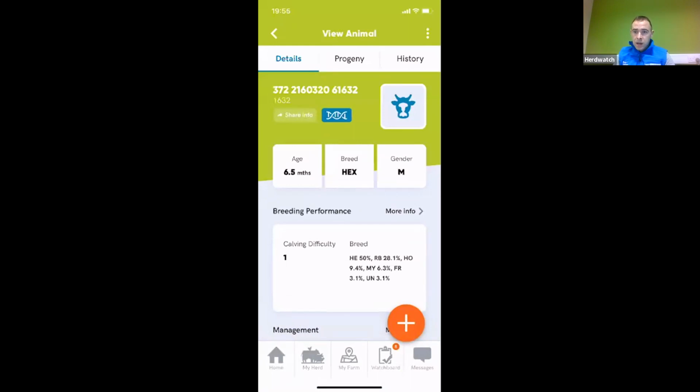So there is an option for people to create them as a moved out bull, isn't there? Yeah, there is an option there. So say in Ireland, we get 18 months of previous records, whereas in the UK and other regions, we don't get that. So the option is to create the bull if it's left the herd.